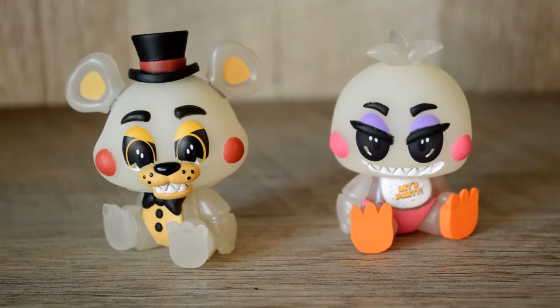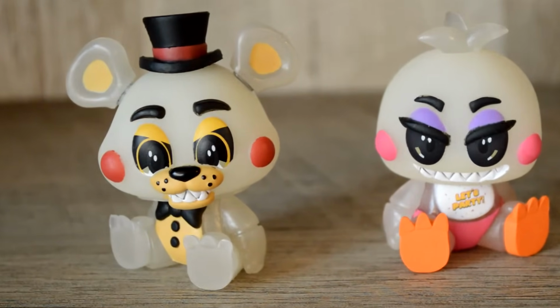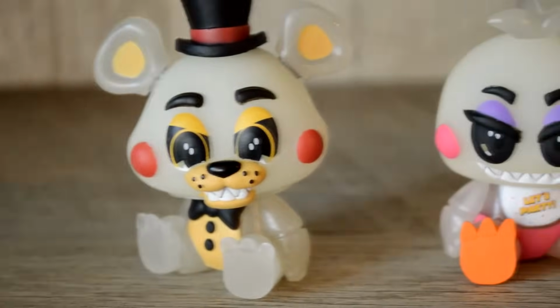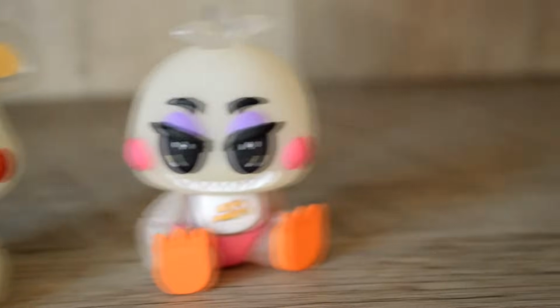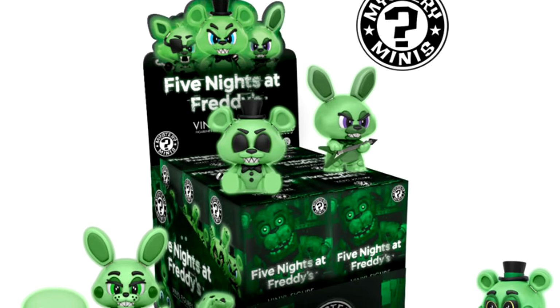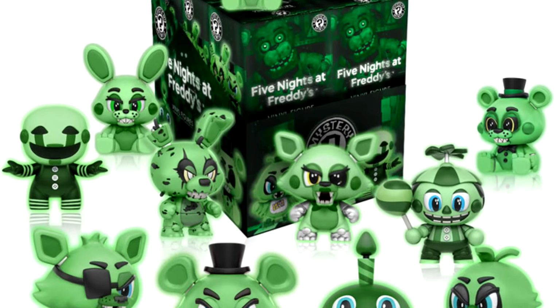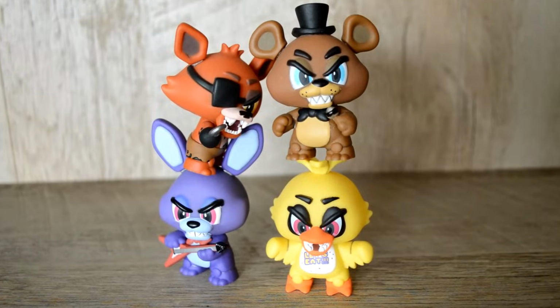Last but not least, we have our two hard-to-find glowing friends. Although, sadly, Toy Freddy got the short end of the stick. Either way, these two are still pretty neat. A somewhat cool idea that was extremely milked. Every time I see a box of these guys, it's full, so I wonder if Funko made much off of them. And that's all of them for now, guys.